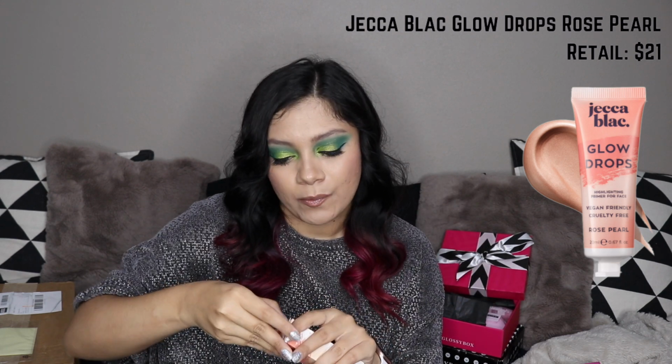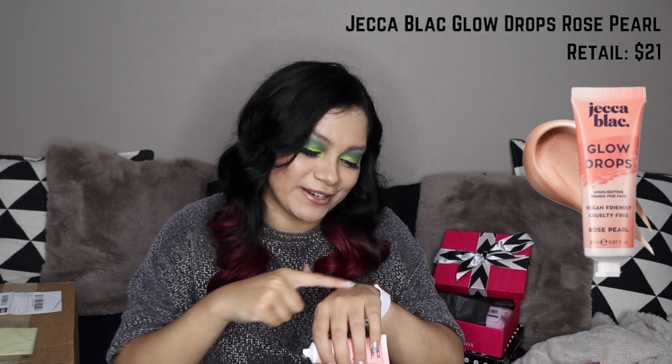So next I found this little bottle from Jecca Black, and it's Glow Drops. It says highlighting primer for face, vegan friendly, cruelty free, and it says rose pearl. Let's try it on our hand because we won't be doing the try on session. I don't need a highlighting primer. I have natural oils on my face that give me that beautiful glow even when I don't want it.